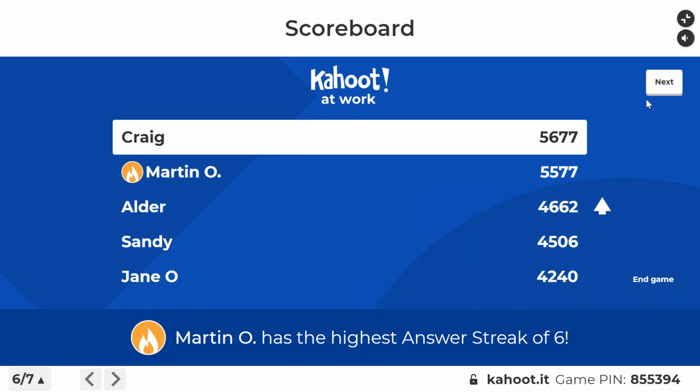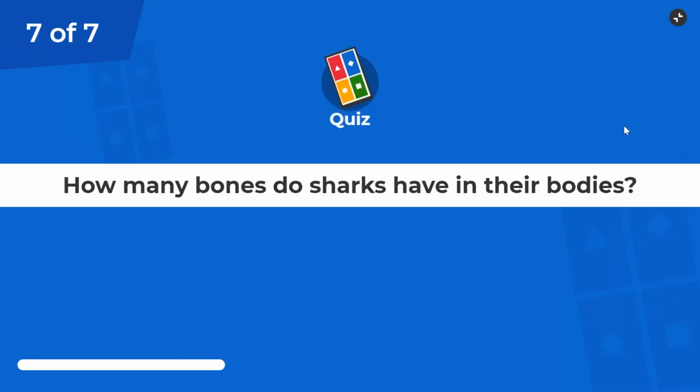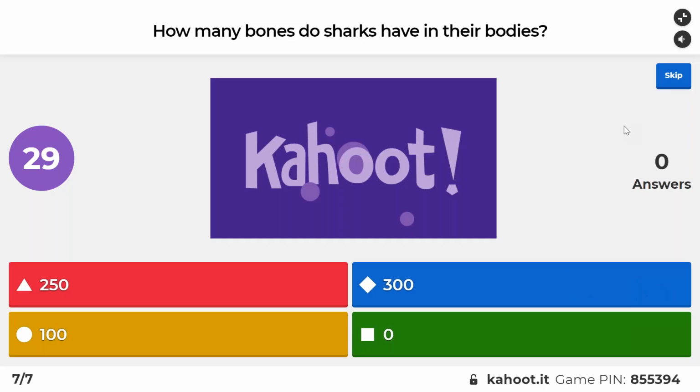Now we've got, I believe, one last question, and this one's a general knowledge question. This one's up for grabs for anyone at this point. Good luck with this one. How many bones do sharks have in their bodies? Is it 250, 300, 100, or 0?